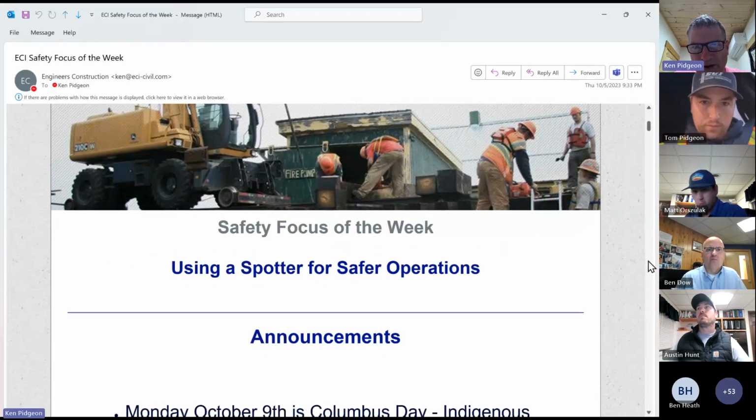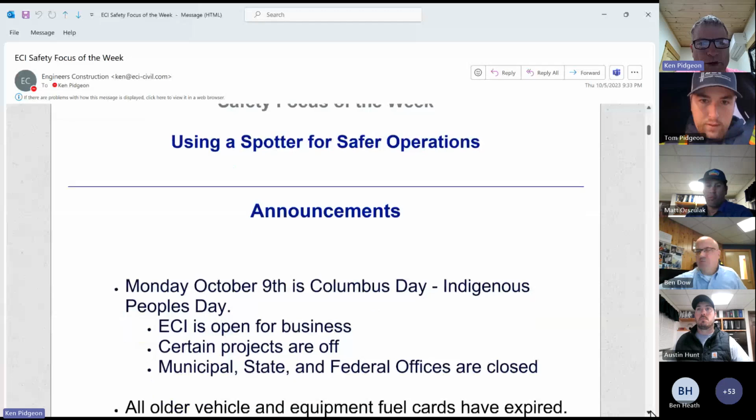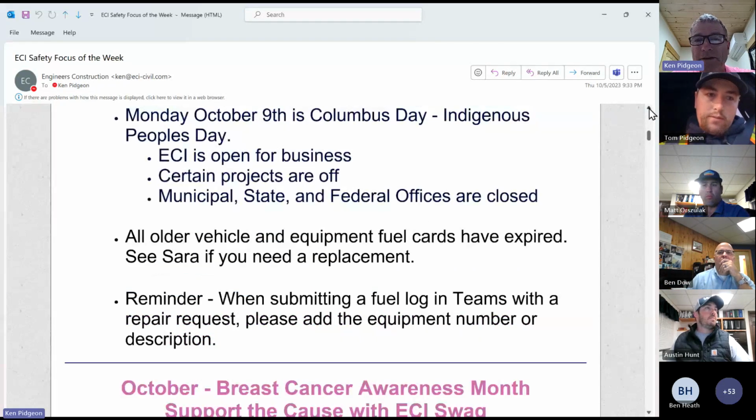They're using a spotter for safe operations. Good discussion after too. Okay, announcements. Monday, the 9th, which is this coming Monday, is Columbus Day, Indigenous Peoples Day.